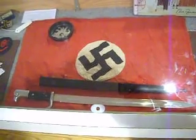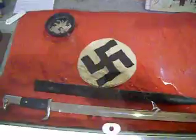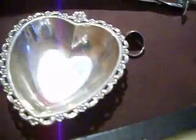We have a lot of this Nazi stuff. There's a Nazi flag. There's a dress bayonet there. There's some Nazi cuffs, sterling silver cufflinks. There's a box with a medal in it. There's some sterling silver there. That's a Nazi ring, too, with a swastika on it there. Nazi ring.